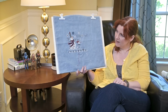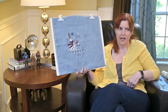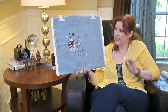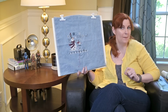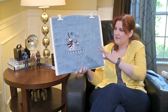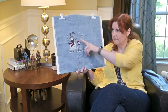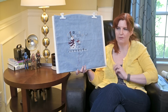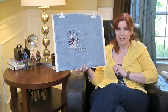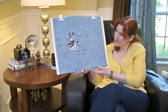One thing I did discover is that somewhere up in here I have a miscount. And I think I know, at this point, it doesn't seem like it's going to negatively impact the design. So I'm just going to leave it. But if, as I keep going, I find that I can't fudge it, I may need to rip out some of this up here and redo it. So fingers crossed I can just make it work. Right now it looks fudgeable, but we'll just have to wait and see. But that's where I am on this piece.